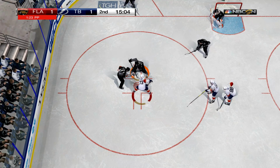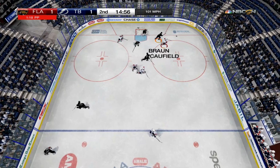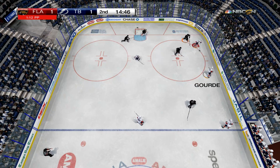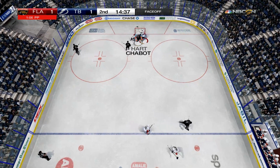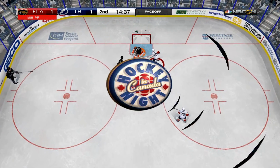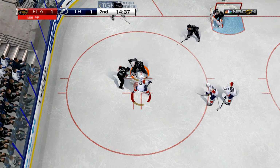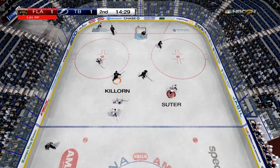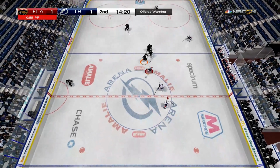You need your goalie to steal a shot or two when you're shorthanded. Spurgeon shoots it on net from the left. Blocked in front of the net. Shot blocked. And another shot. Hart covers up. He is one of the best body checkers in the league, and you can see how he explodes through that check. Over to Suter. Gone. Hart turned it away. Backstrom grabs the puck.